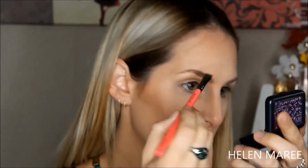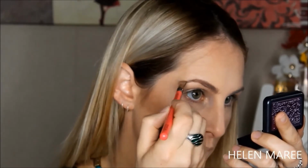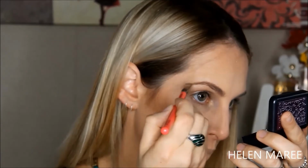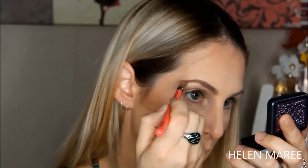So please excuse the fact that they're not real HD brows or anything like that, or Instagram brows as you call them. I'm not a big fan. I feel like that doesn't really fit with my face, so I like doing it this way, but you can do it however you like.